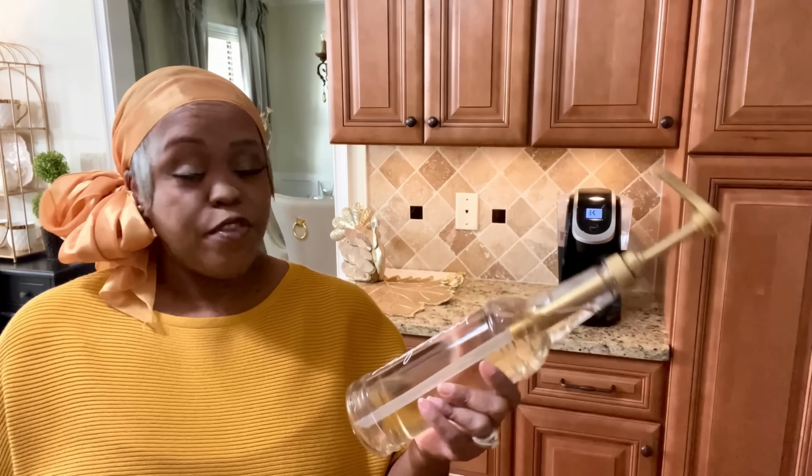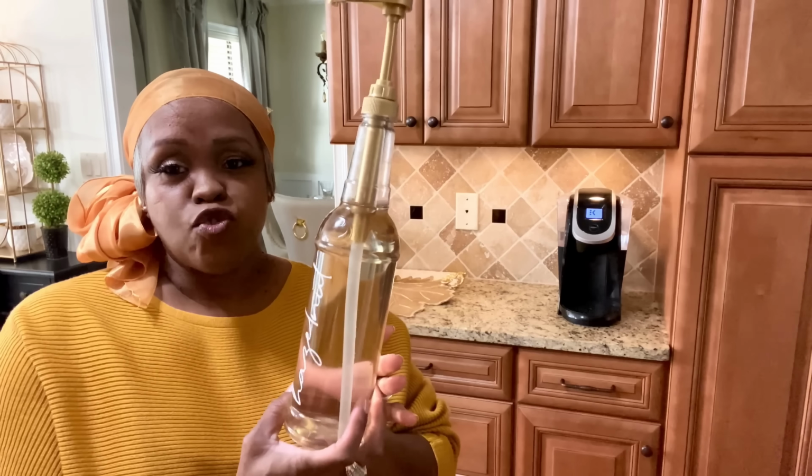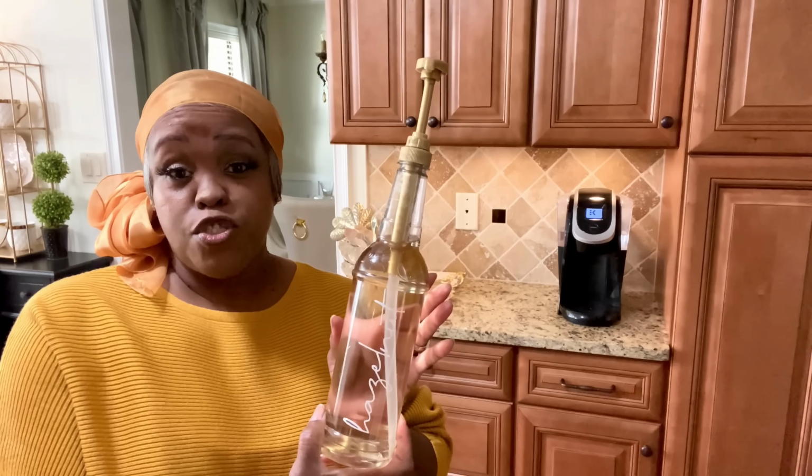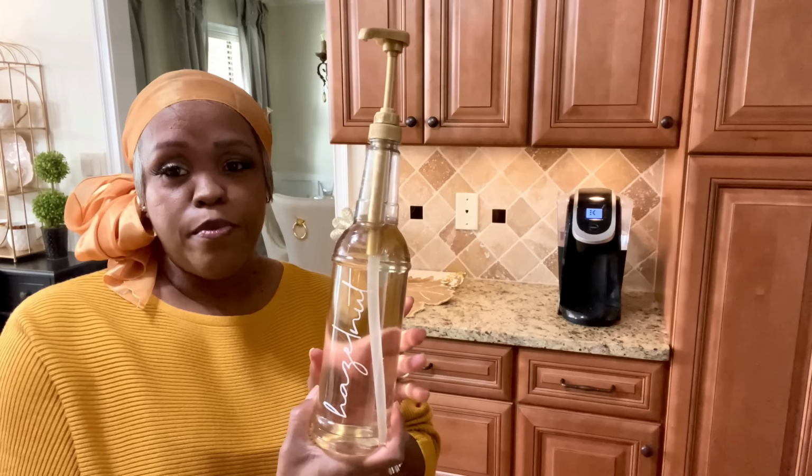And also they were sold out in the gold. They only had the silver. So I decided, I did a little bit of research. And like I said, this is the actual bottle that it comes in, the skinny syrups that they sell at Home Goods. This is the original bottle.